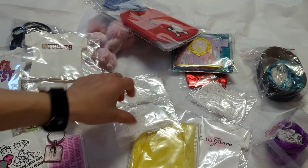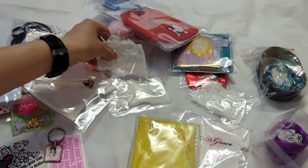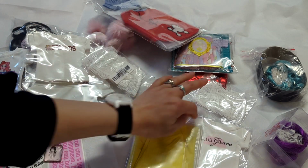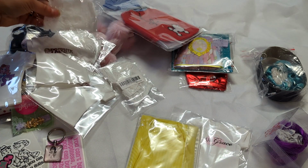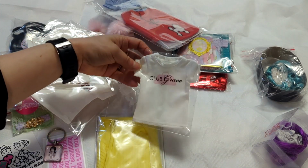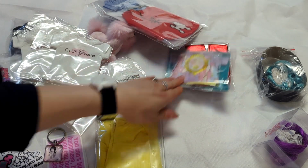All the boxes came with a set of the stretchy underwear. That's actually quite nice. I think they're really nice because it looks like there's a bra and underpants in there. So that's cute, and maybe that one's a little bit different, I'm not sure. So that might have been from the Ellowyne box. I've got another t-shirt, which is the Club Grace t-shirt. That can go with the other t-shirts there.